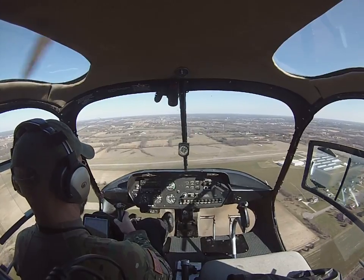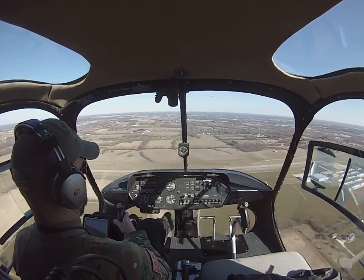Warren County traffic, helicopter 200 Hotel, flying over midfield 1,400.